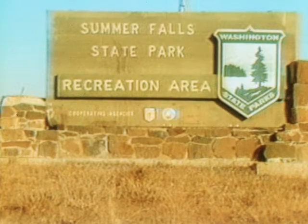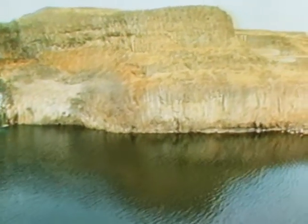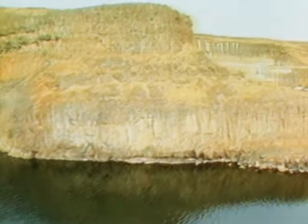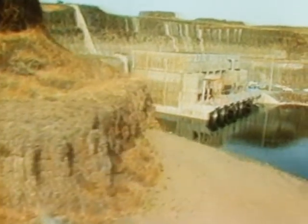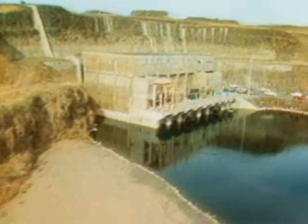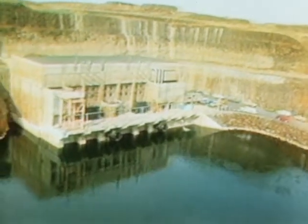This project has had some additional concerns because of the existing recreational area. Considerable care was taken in the design and construction of the power plant to lessen the impact to the recreational value. Besides hiding the power plant behind the bluff, all of the project structures have been designed to blend in with the color and reflectivity of the surrounding area.